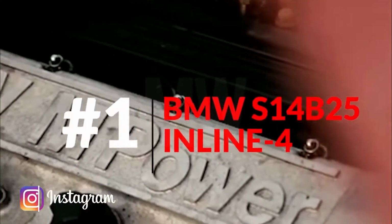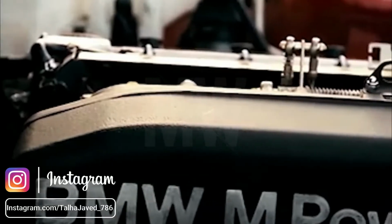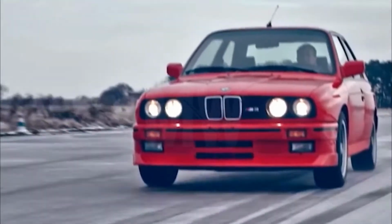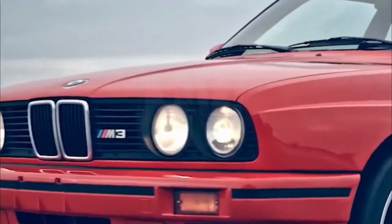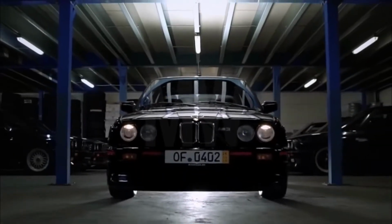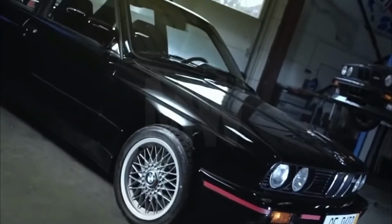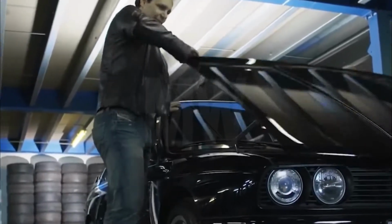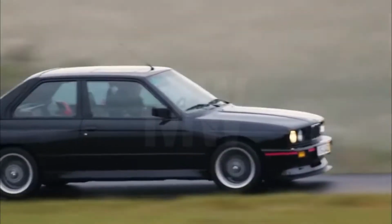Number 1. BMW S14 B25 Inline-4. The BMW S14 is a 4-cylinder petrol engine that was used in the E30 M3. By 1990, BMW noticed that its M3 could barely keep up with cars in its own category. To correct the problem, BMW homologated the Evo 3 M3 and created 600 road-going M3 known as Sport Evolution models. They were driven by a 2.5-litre version of the S14 with 235 horsepower.